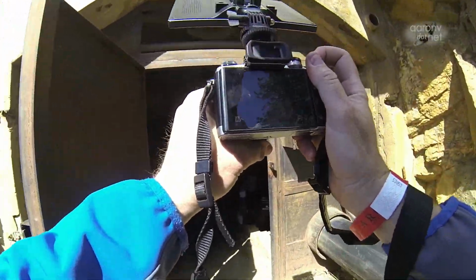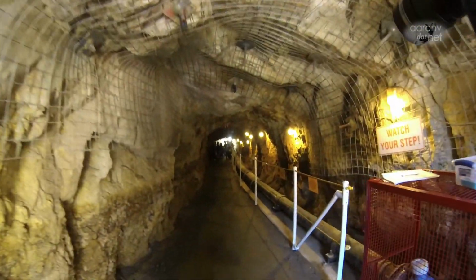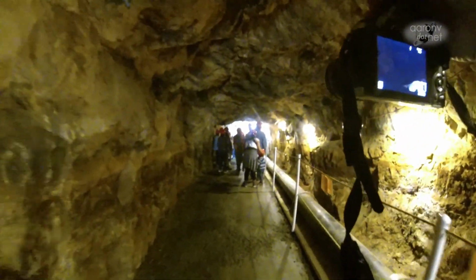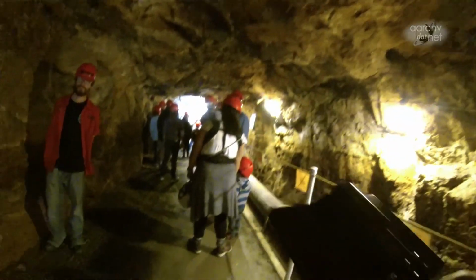The tunnel was started in 1893 and completed at just over 4 miles in length in 1910, while mill construction only began 2 years later in 1912. In 1913, 2 decades after the tunnel was started, the mill was fully constructed and operational.